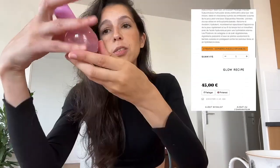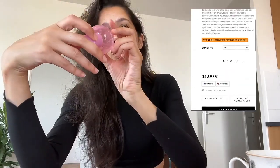What should I start with? Okay, let's start with the Glow Recipe. It's a hyaluronic serum. I've never tried the brand actually, and I've been wanting to try it for a while. I haven't used it yet because I'm trying to finish my other products before using anything else. The serum is $45. The good thing is that it's not even a travel size. This is a normal size, so that's cool. Can't wait to try it.